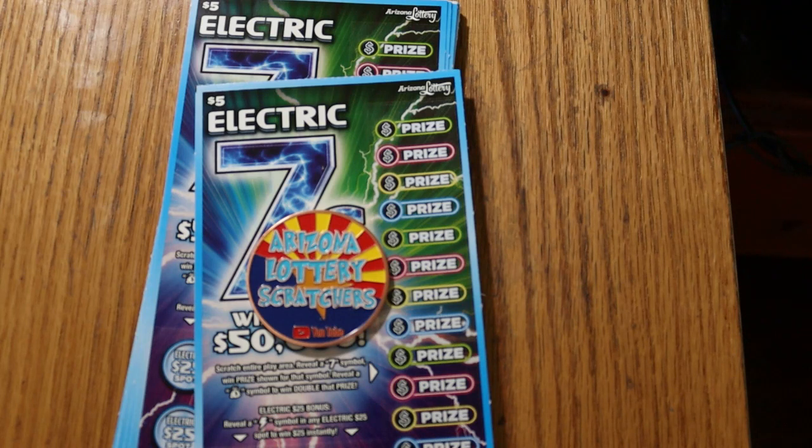I've got the Arizona $5 Electric Sevens here, and this is a 60 ticket book. I've got 20 tickets in front of me, 000 through 019. The book number is 028623, and the odds are 3.1 and 3.77. So anyway, we're going to get started.